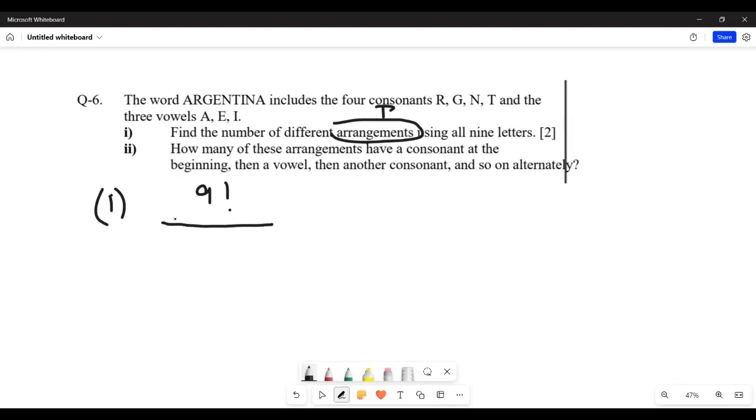Do we have repetitions here? Yes, I see 2 A's. And anything else that repeats? N is there twice as well. So we divide it with the number of repetitions, 2 factorial and 2 factorial. That's 90720.